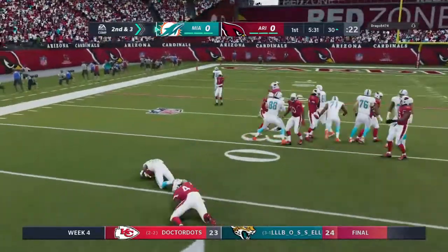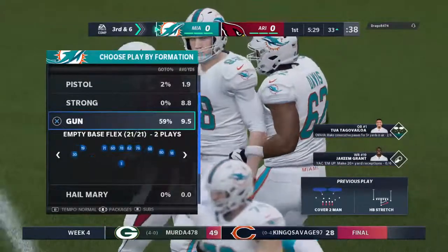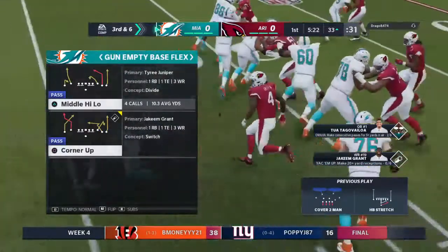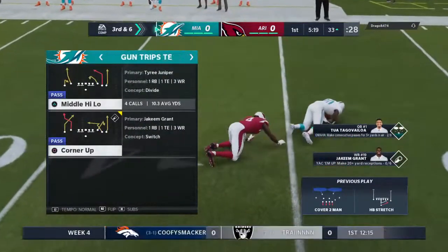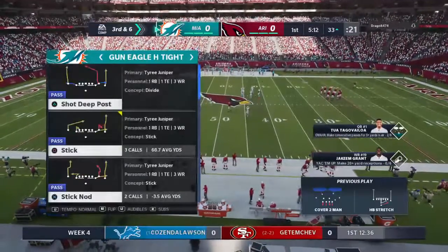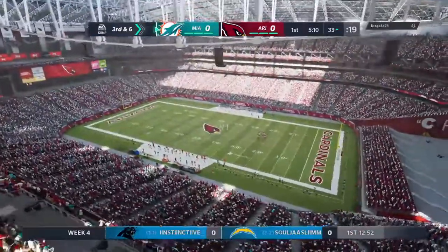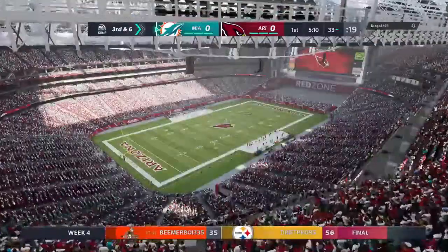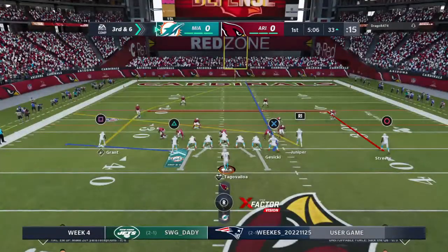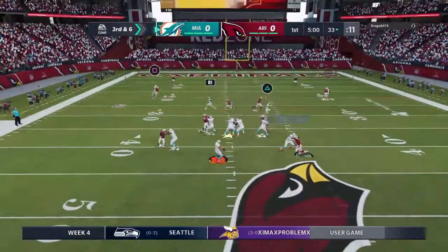On 2nd down, a run with Breida. And he went nowhere. Well, he went backwards, back to the 33. It'll be a loss of a full 3 yards there, and it also brings up 3rd down. Tagovailoa working out of the gun.